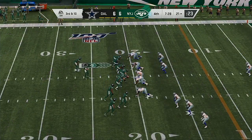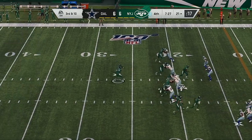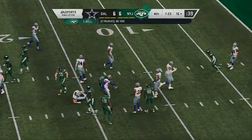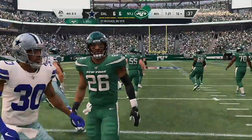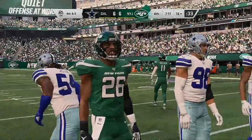Big play coming up. Here's third and 10. I would expect to see some pressure here. On third down, Bell. And he's going to come up well short as they rally up to stop him at about the 16. It's a gain of 5, but it'll lead to a fourth down.